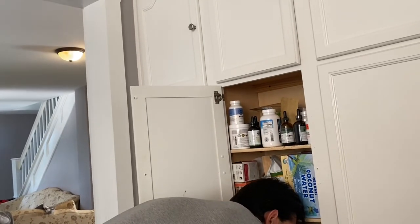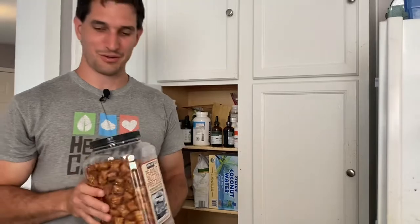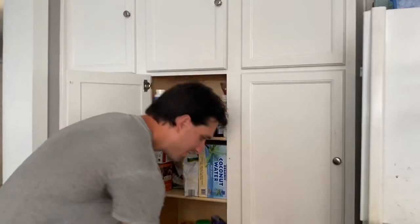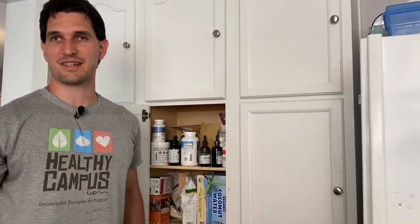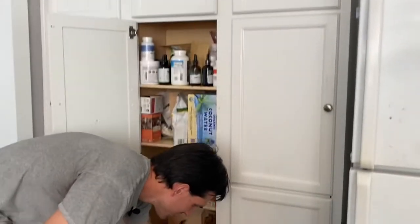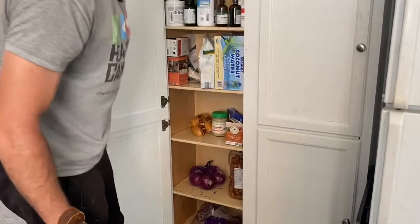And onions. Oh, here's a snack we just picked up recently. Peanut butter pretzels. I can't say how healthy these are, to be honest with you. These are an easy go-to snack. A little bit of protein in them, a little bit of salt. So not the worst thing that you could grab, but definitely not the best thing that our family tends to pick up sometimes. And more potatoes. Okay, so we got a lot of potatoes in there.